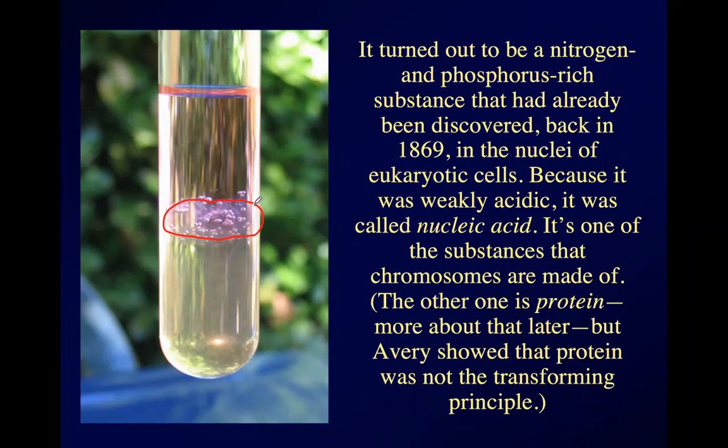So nucleic acid is the transforming principle in bacteria, and it's one of the substances that chromosomes are made of, so it's present in eukaryotes as well. So figuring out how chromosomes can actually carry genes is going to depend on finding out more about what that transforming principle is, and that's what we will cover this coming Tuesday.